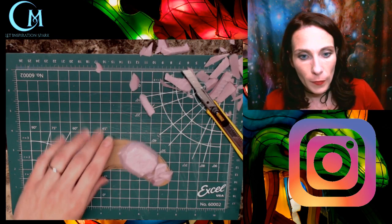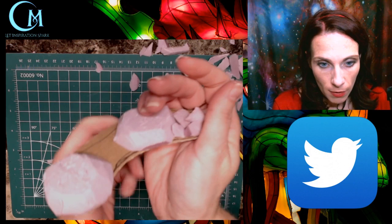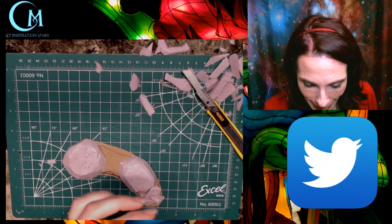All right, so this will give you a better idea of what I mean. See, that starts turning into more broken up rocks, which is kind of fun to be able to add in and give it a different look. Hence why I am doing it.